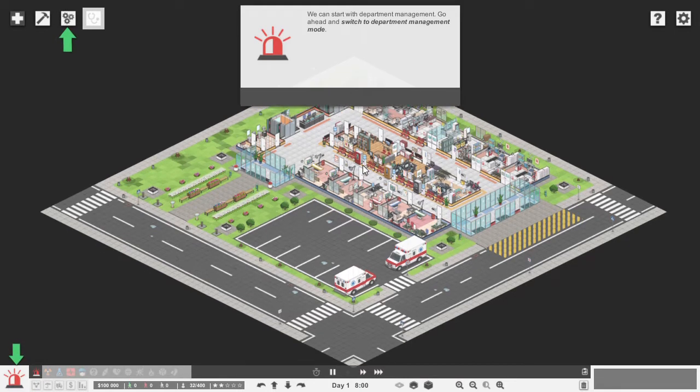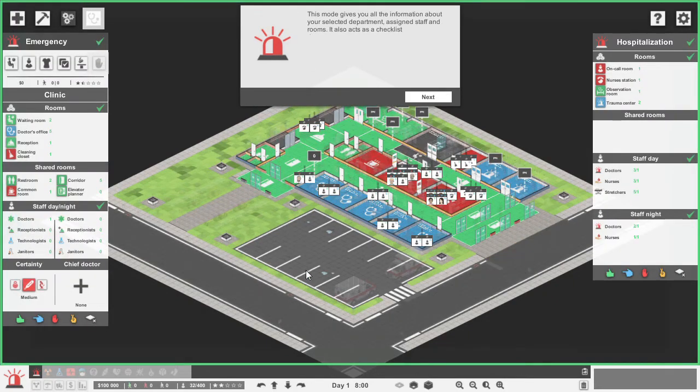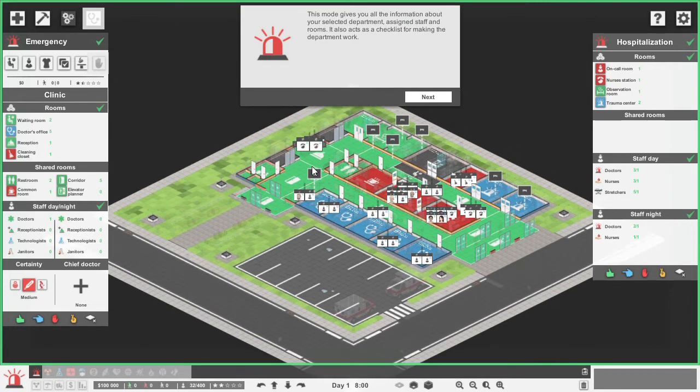Switch to department management mode. Okay. All the information about your selected department, assigned staff and rooms. Checklist for making departments work. Okay. Can choose who will be the chief doctor. Be careful in this selection, it can have a big effect on the overall productivity of your employees.